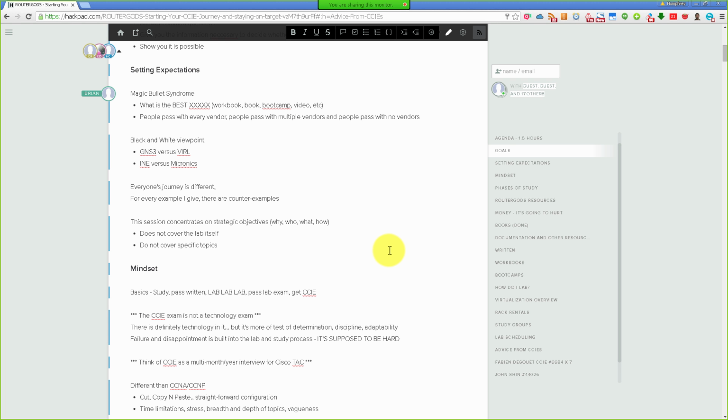The main thing we see is, I call it the magic bullet syndrome. People who ask, what's the best workbook? What's the best book to buy? If I can only buy one book, what do I buy? If I can only do one vendor, what do I do? What's the best thing to do? And the problem with this magic bullet syndrome is you think that you can get the optimal plan. You can plan all of this out perfectly, and you'll basically beat all the tens of thousands of other CCIEs who have done it before you, and let's say do it with only 500 hours of labbing, or the minimal amount of effort. So there is no magic bullet.